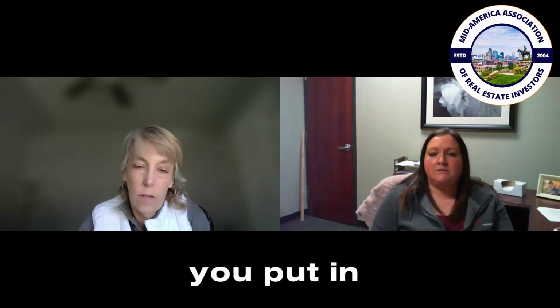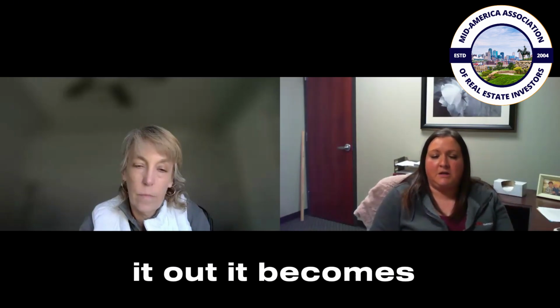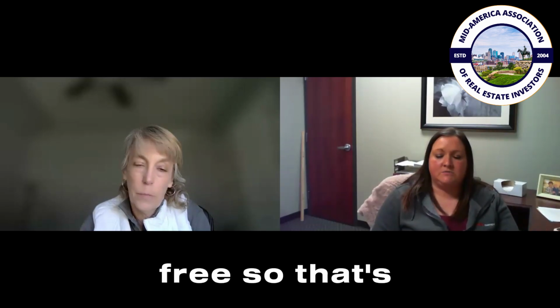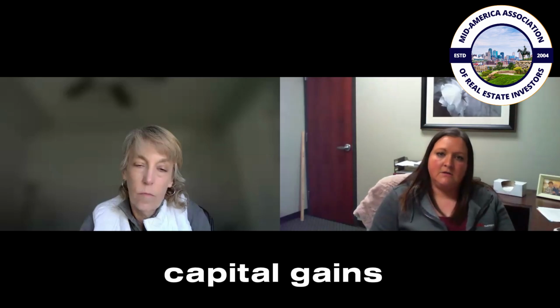On a traditional IRA, anything you put in is tax deferred until you take it out. Once you take it out, it becomes taxable. A Roth IRA is different, whereas it's still tax deferred, but it's all after-tax money. So in a Roth IRA, once you start taking it out, as long as you hit the qualified Roth distribution mark, it's all tax free. So that's a great advantage. That's the power of an IRA, that it's all tax deferred and there's no capital gains.